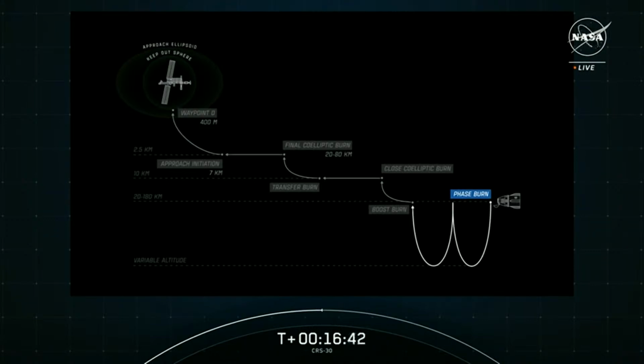The next burn, which based on the orbital data that we're seeing, is the boost burn, which raises Dragon's orbit until it reaches an altitude just about 10 kilometers lower than the space station. This is followed soon after by the close co-elliptic burn to place Dragon on an orbit that's roughly co-elliptic with the space station. It means Dragon itself will be about 10 kilometers lower than the station during the entire orbit around the Earth. The fourth maneuver is the transfer burn, where we're raising Dragon's apogee, or the highest point of its orbit, to just 2.5 kilometers below the station. Then we round everything out with what's called a final co-elliptic burn to once again maintain that orbit just beneath the station, but this time on a plane that is 2.5 kilometers below.